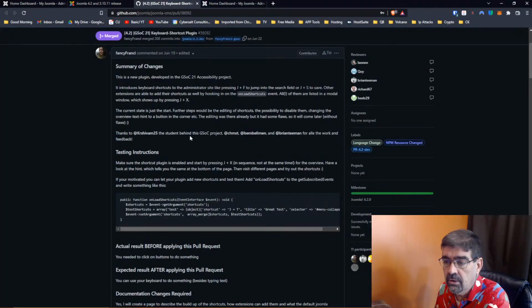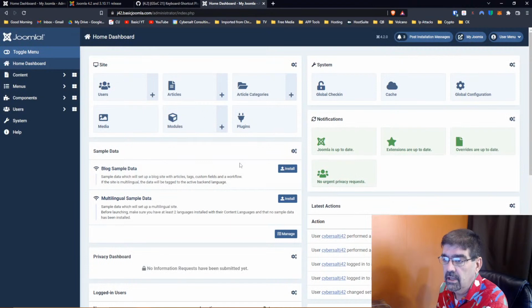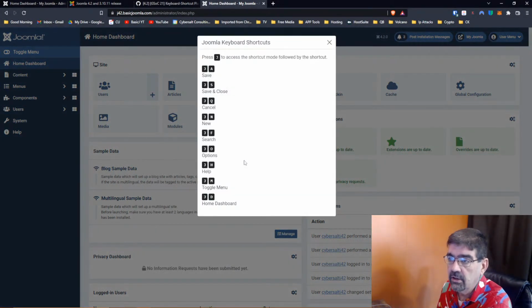So when we look in here, we'll just see the best way to bring up all of the shortcuts. They're listed by going J plus X. Now remember, you're not holding J down and hitting X. You are actually hitting J, and then you're hitting X. And then here is your access to your keyboard shortcuts. So you can save and close if you're in an article. You can cancel. You can go new, search, things like that.